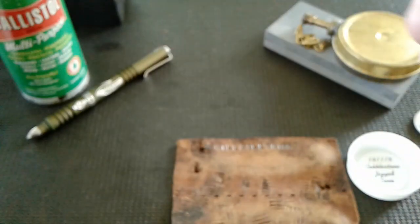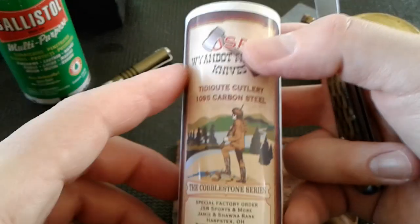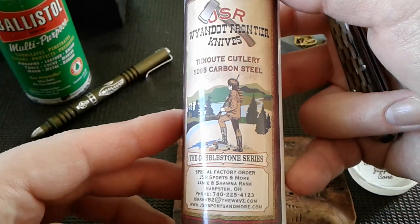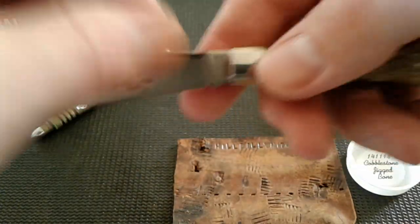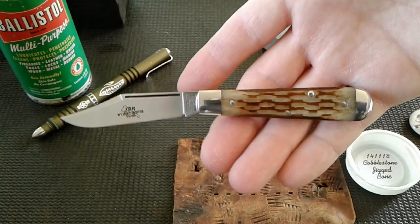It reminds me of the peanut from Case. Very nice little knife. Anyways guys, I believe that's going to wrap it up. Here's our tube.